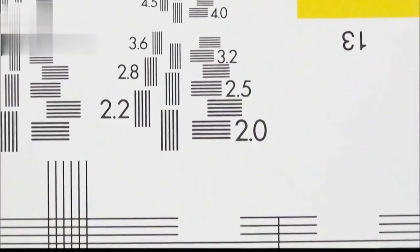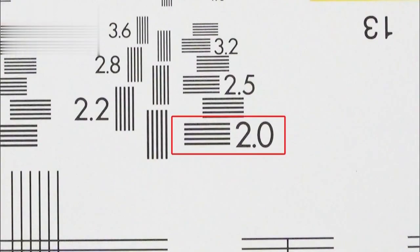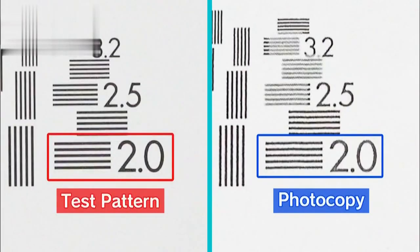For example, the fine lines on this test pattern. 2 lines can fit inside a width of a single millimeter. Using a photocopier to make a copy of the pattern, you can see that the lines have been sufficiently reproduced.